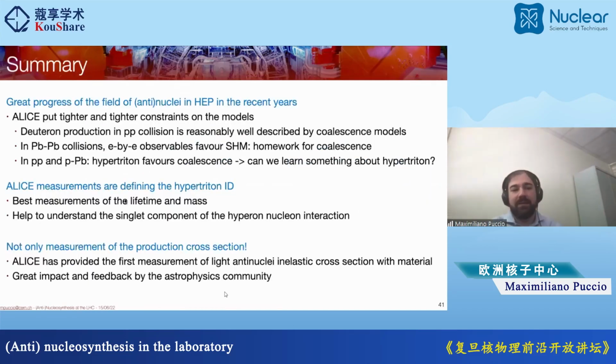So to summarize, we have made great progress in the field of antinuclei in high-energy physics in recent years. We are now really pinning down the different models at the level that we are working out the details of them, even going to the event-by-event description of the collision. We have very precise measurements of the hypertriton, so all its properties. And of course, we don't stop here, but we go beyond production cross-sections and properties of the hypertriton, and also look at things that have an impact on the astrophysics community.